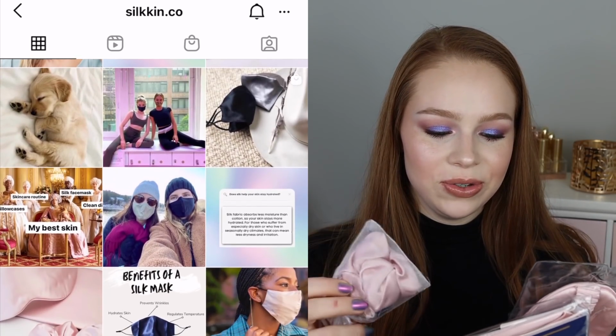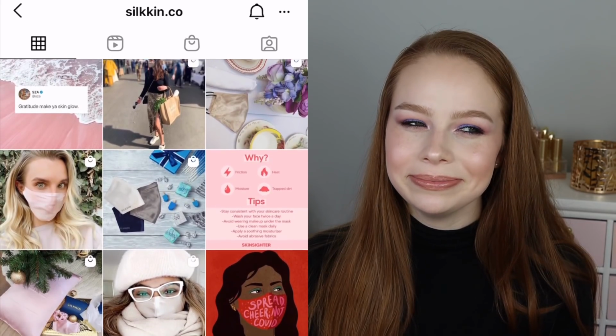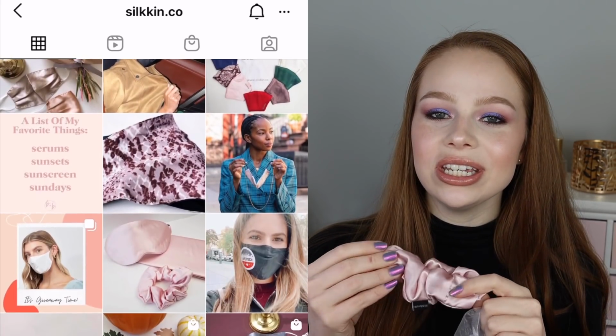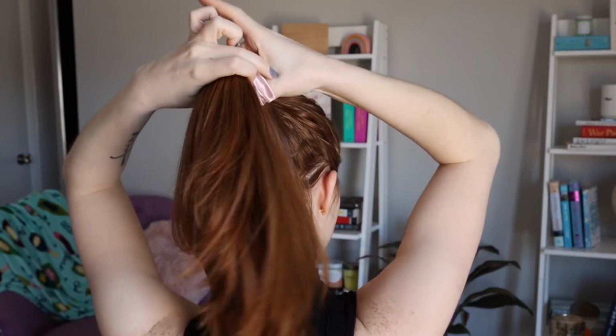I haven't used everything yet, but I did pull the scrunchie out, and at first I was like, I paid that much for that? Because the scrunchie, I mean, it's soft, but it doesn't feel super luxurious. So I was kind of like, okay, that was kind of pricey. It's fine, it's fine.